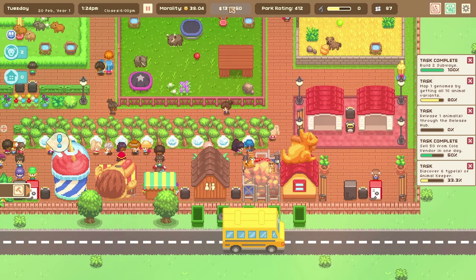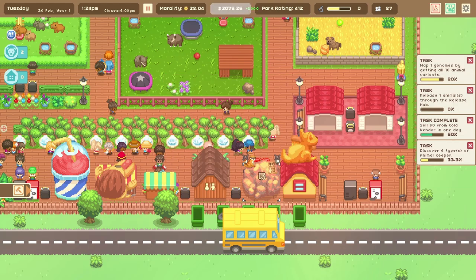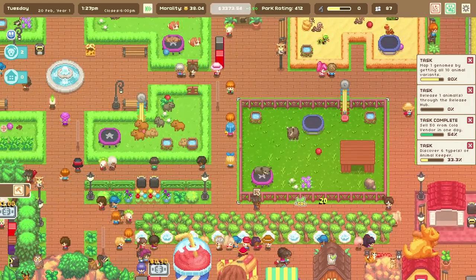Okay, so we have just spent $6,000, which is very, very expensive. But we now at least have this. We've completed that task, finished the task. We get $2,000. So one of those was free, effectively. That is not bad at all. Right, now let's see how they work.